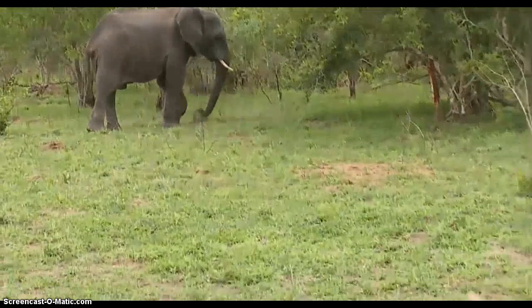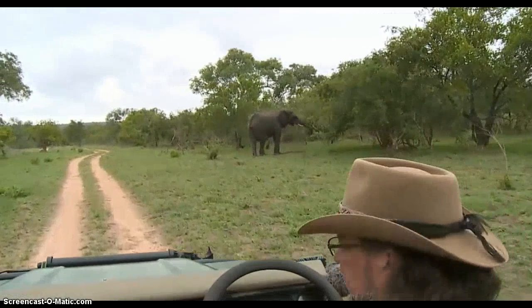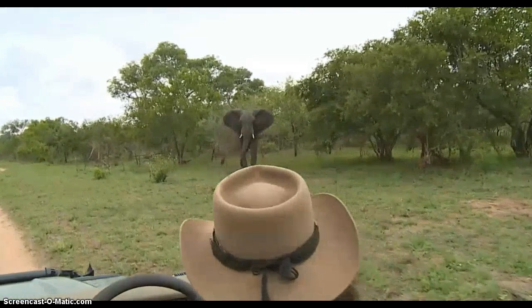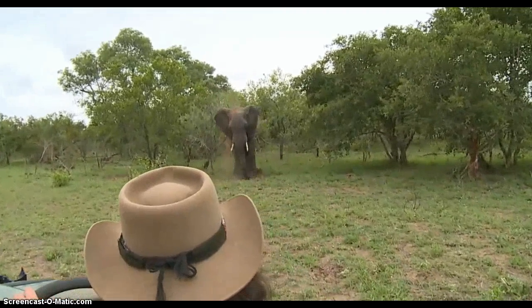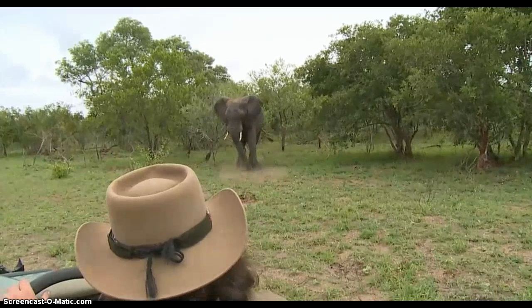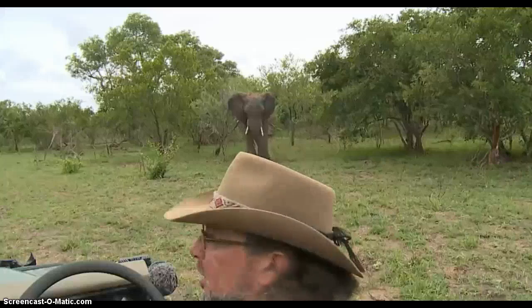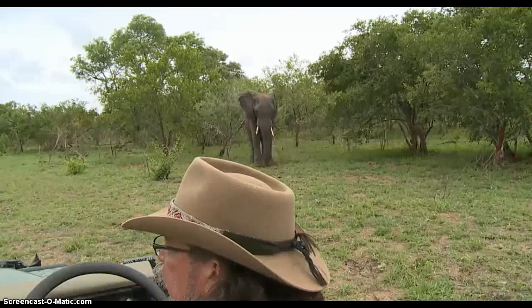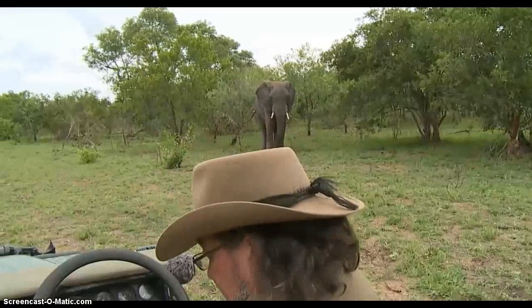Found another. Oh, it's time for a bit of a sand bath. Nice and cool sand. Trunk up. Sorry, boy, I know you don't really. Kicking sand in our direction is another way of trying to intimidate me, and of course, by showing that I'm not really worried, by showing that I'm not really intimidated, he then calms down. If I was to react by either starting the engine, look, I've got an elephant on my hat.